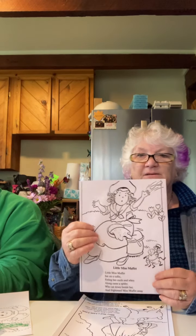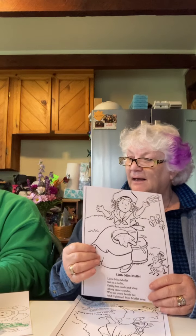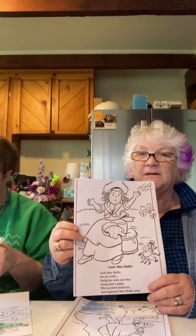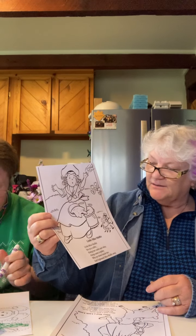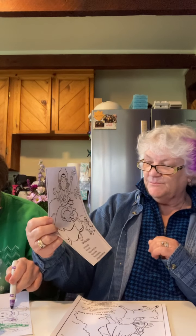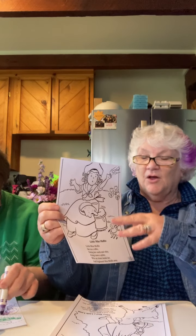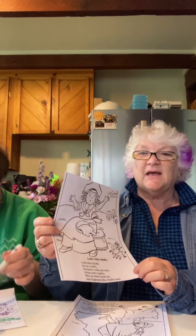And then Little Miss Muffet. And I know some of my friends love this one because little ones love to be startled. And so here, Little Miss Muffet sat on a tuffet, eating her curds and whey. Along came a spider who sat down beside her and frightened Miss Muffet away. And the sign for spider, because a spider has 8 legs, spider.